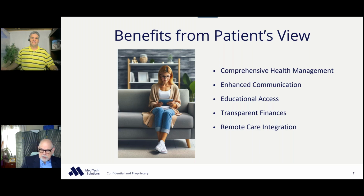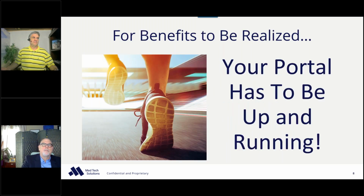And you can also, if you have remote care, and this is a general statement, if your portal allows you to do any of that remote care stuff, you can integrate it in with a portal as well. But everything with this is evolving. It really helps a patient take control of their health care.